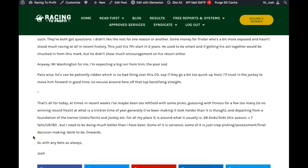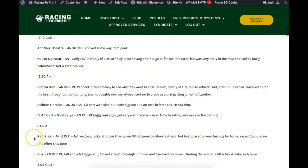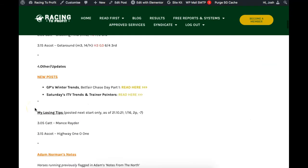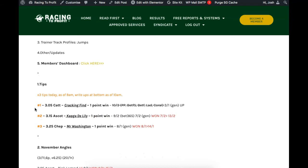So that gets completed at 9 a.m. when the tips go up, and you have all of that, all the stats content, and Adam's notes posted the afternoon before, giving you plenty of time, if you so wish, to dip through. It's about offering you choice, which doesn't suit some people. But if you don't like choice and you just want to follow tips, obviously you can just do that.